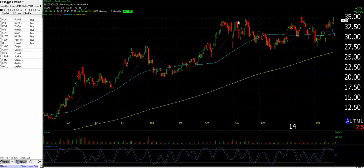SPWR, same type of thing. We've got a triple test, quadruple test, flat top breakout that goes back to October.